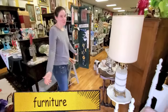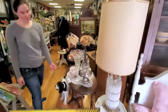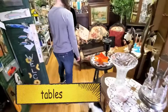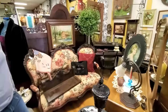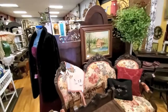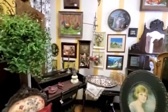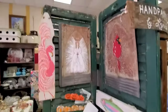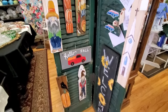We have furniture. Okay, so we need to show the furniture, and so we have lamps. Hashtag lamp. Keyword lamps. Tables. Some vintage. Vintage is a keyword for sure. Some home decor. This is wall art, and there's plenty of wall art here. Over here we have what I would call folk art, like wall hangings and handcrafted.